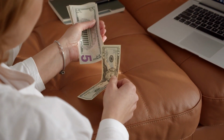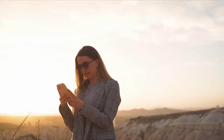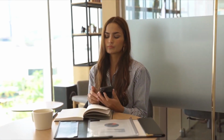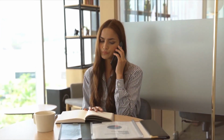Now, before you hand over your hard-earned cash, make sure your phone is unlocked. An unlocked phone can accept SIM cards from different carriers, making it a must for international travel. If your phone is locked, you'll need to contact your carrier to unlock it. Now, this may take a little bit of time, but trust me, it is worth the hassle.